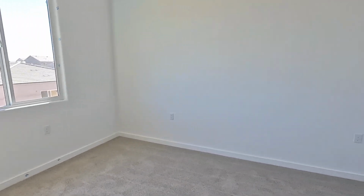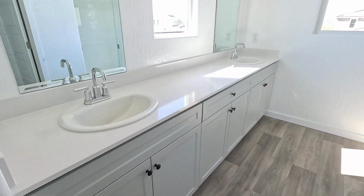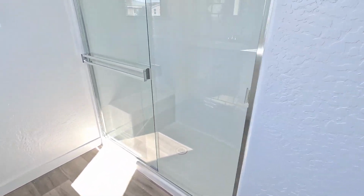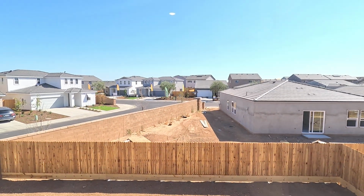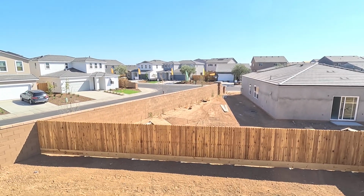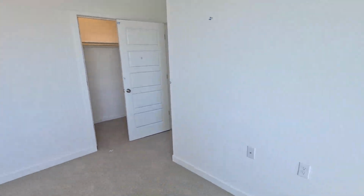So this is the breaker. Let's go check out the master bathroom. Double sink, little toilet area. We got fiberglass and everything. And then right across from us, guys, is the model. We'll tour that for you guys down the road. But yeah, our house is the corner lot, huge, spacious backyard. I'll show you guys what the backyard looks like.